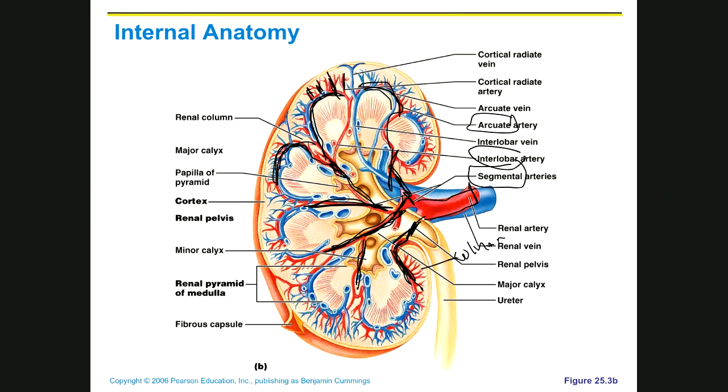These little arteries are called either interlobular arteries, or they're also called cortical radiate arteries. And then we're going to come back with blood vessels, with veins. So the first veins are these, and these are cortical radial veins or interlobular veins.